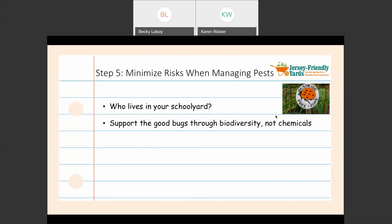Minimize risks when managing pests. So before you assume you have pests in the garden, find out who lives there and then support the good bugs, who are the true heroes of your garden.